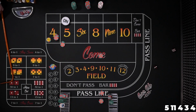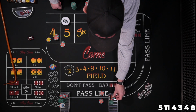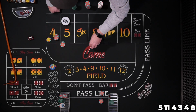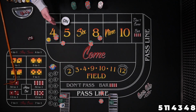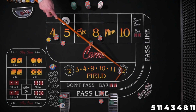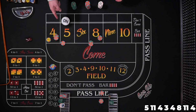All right, here we go. 8, easy 8. Come bet will travel inside the 8. Again, we'll drop $20 in odds for the 8. And then our converted come bet player will also make a $30 place bet. Now both players have the 4, 5, and 8 covered, and those are the numbers we're looking to roll. They both have the same amount at risk. Yo, 11. 4, easy 4.